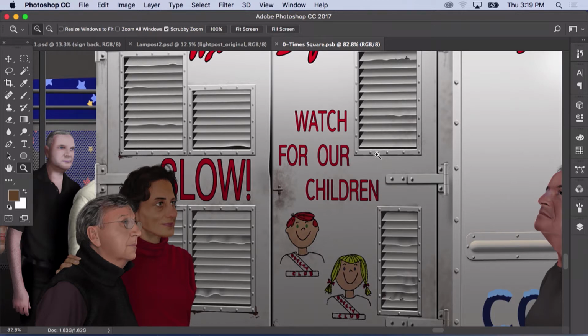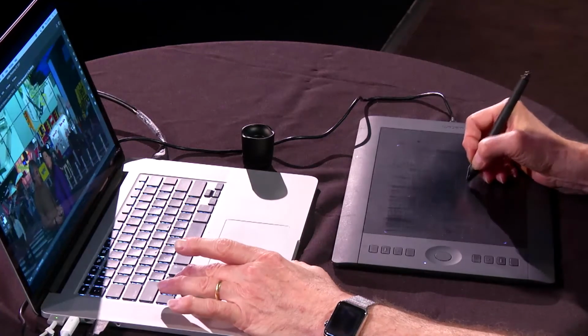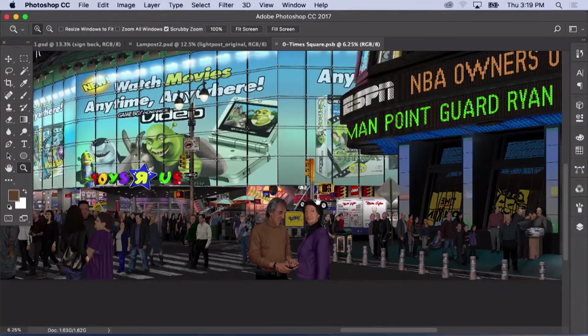Okay, so everything has to be perfect. All these little lines in here were those lines that you saw following the same vanishing point. That way, this truck will look like it is, in fact, sitting on that street right there. Okay?